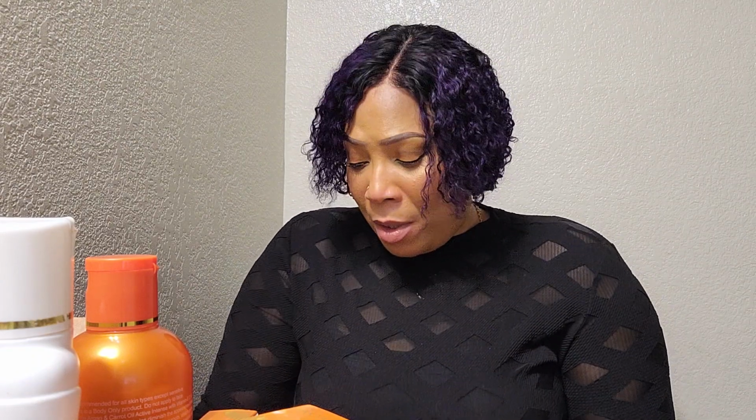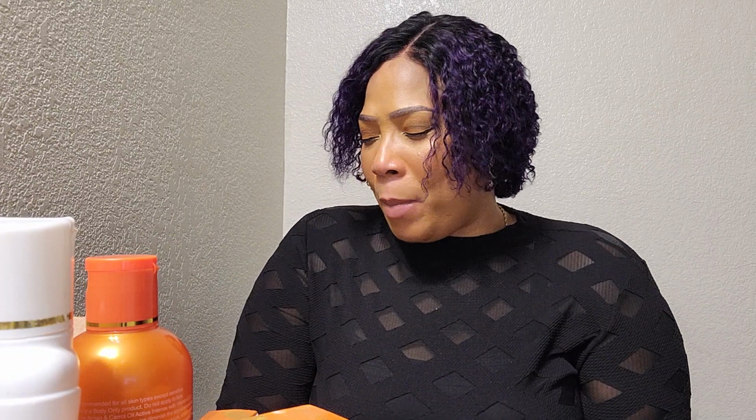I was glowing. Yes. It gave me a wonderful, wonderful glow. But after a while, I started noticing white dots on my skin. I'm still trying to recover from these white patches. I don't even know if it's white patches or white dots. It's all over, especially my hands and my legs. Oh my God. I was like, oh, what's going on now?